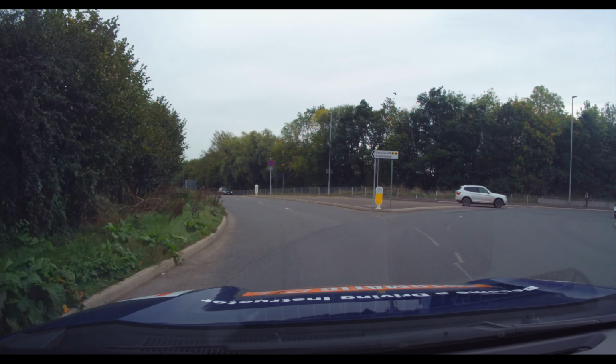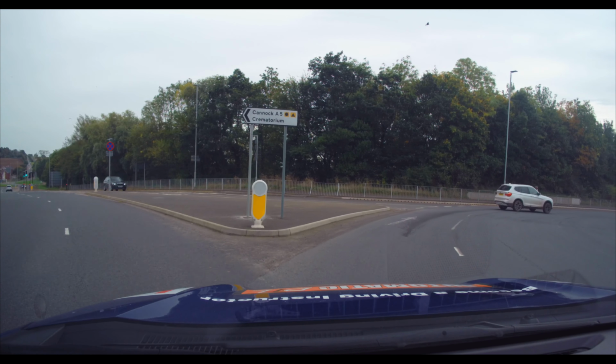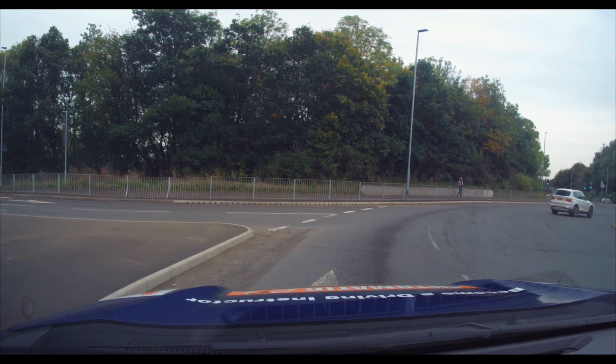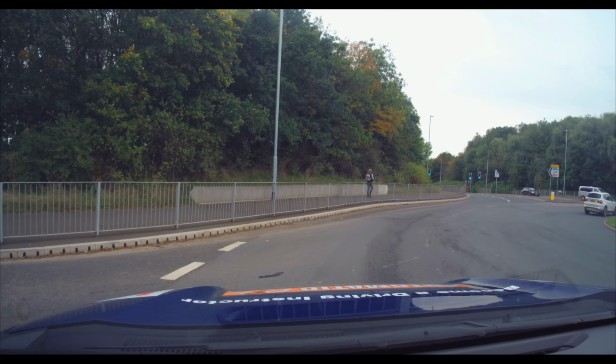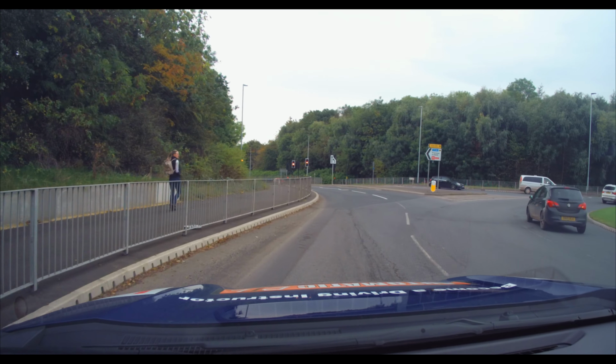So that's what we want to do. We want to make sure that we don't cross that white line as we come round. Now we're looking for the next curb, because again, we want to aim towards it, which is over by the pedestrian. And we know that by following that curb round, again, it's going to keep us in the lane we need to be in. That way, we don't end up straight lining the roundabout.